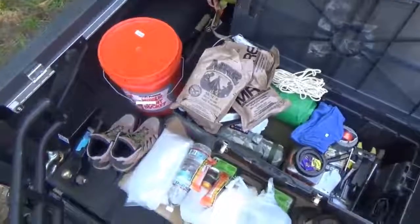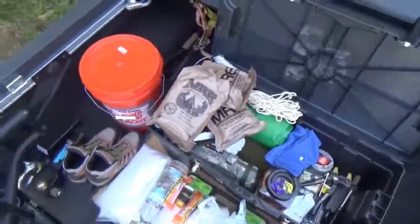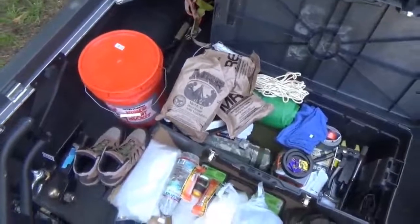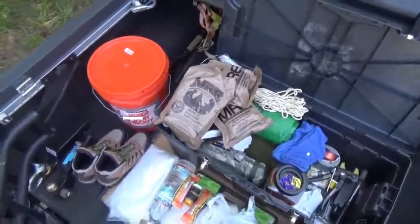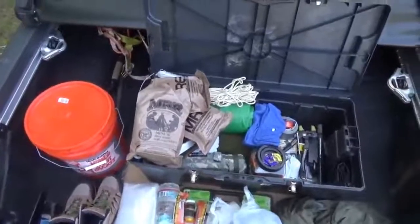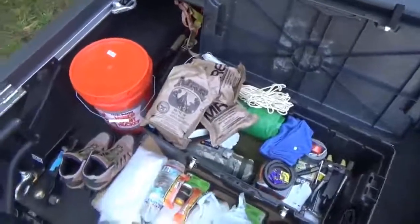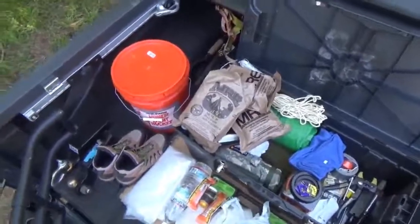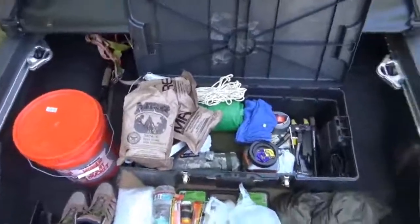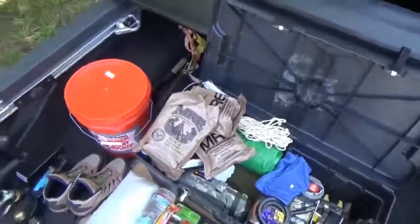So anything else you can think of, I don't really have any oil, antifreeze, stuff like that. I probably should put some of that in here as well. But in real world scenarios, non-disaster, non-SHTF type things, I have roadside assistance. The truck's under warranty, so I can just call and have any problems taken care of. But if I'm out in the woods, out off-roading or whatnot, that's probably something I need to put in there. So anyway, if you have any suggestions or comments, please let me know down below.